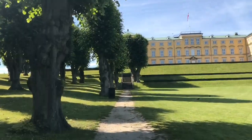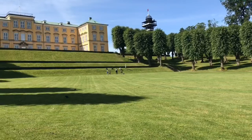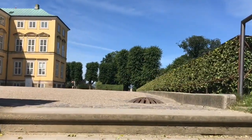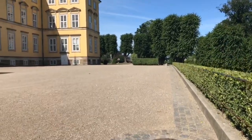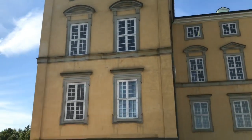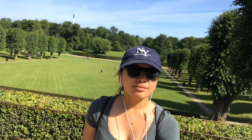And now let's start to walk and go to the palace. Hi, I'm Almie Claro. Thank you. And here I am. Woo! Welcome to Frederiksberg Palace.